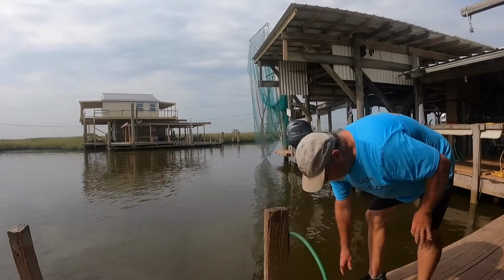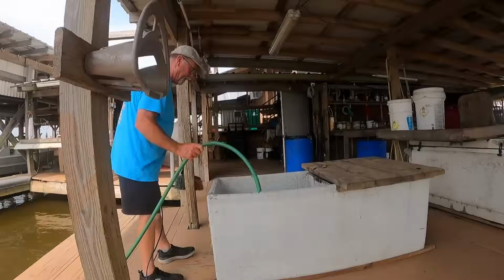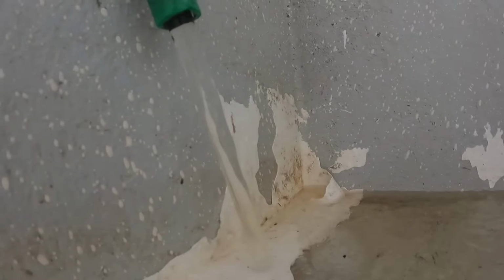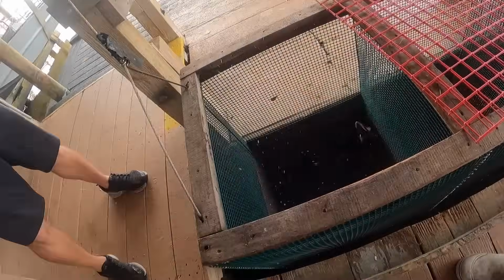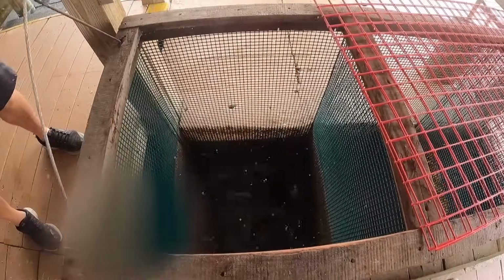Got a little water pump. Fill our tank up. Can't wait to see this process. They're jumping out of the water. Good Lord.